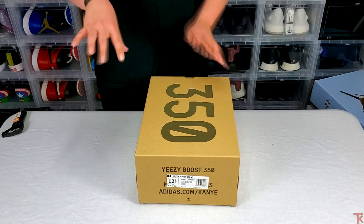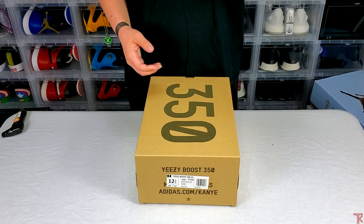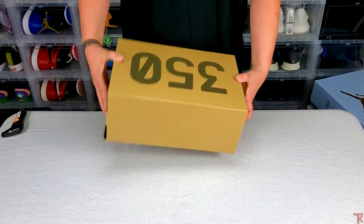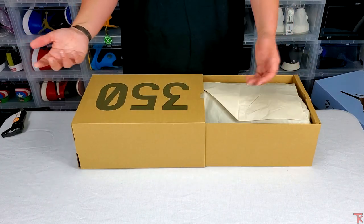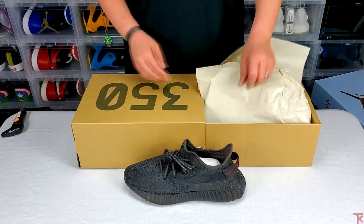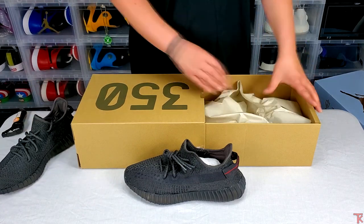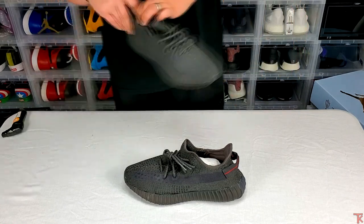Now, I got really lucky to be able to do this because I've got monitors, so every time something drops, I see it pop up on the monitor immediately. As soon as it drops, it pops up. I saw that the 700 Vantas dropped on Adidas, so nobody wanted those, really. I decided I'll look at them. So I went and looked at them, and then it popped up right after that on the monitor. It said Yeezy 350 V2 reflective, like black reflective.